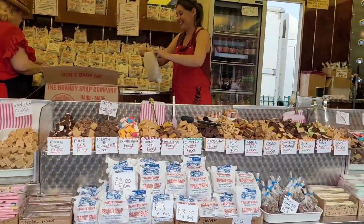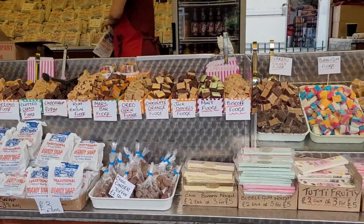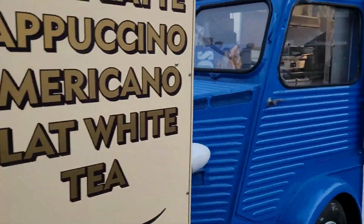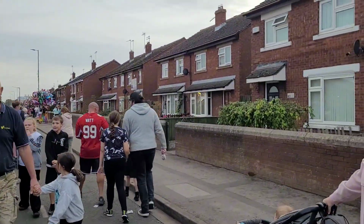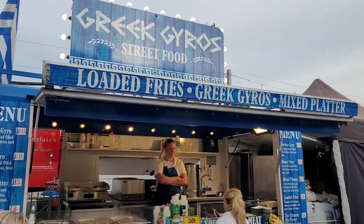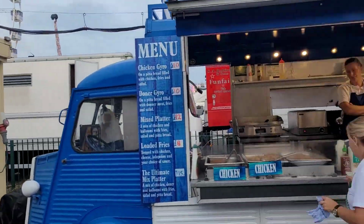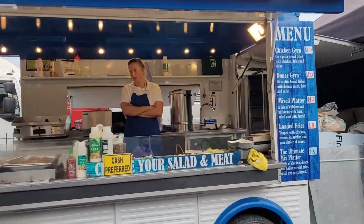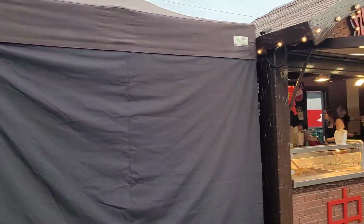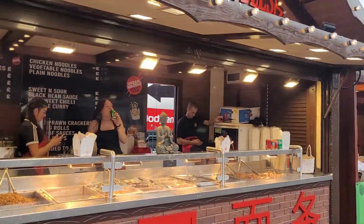All the different fudges, bubblegum fudge, Oreo cookie fudge, Malteser fudge, coffee and cream. Yeah, the Greek, that's like the third Greek food stall that we've seen since we entered, just down there. It's quite popular, but I say it's popular, but you don't really see massive queues at them, do you? Chinese noodles, you got noodles, didn't you, the other day? Was it from there?